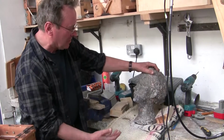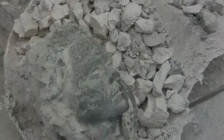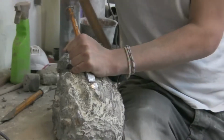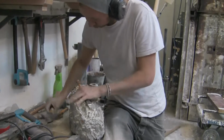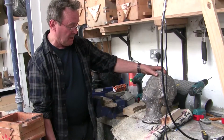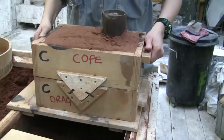The investment material has been broken away, and we now have the object, a head, very heavy in spite of the fact that it's hollow, and the student is in the process of fettling, that is, getting rid of anything which he doesn't want. The runners and the risers have all been cut off, and eventually it'll be patinated to whatever degree of finish he wants.